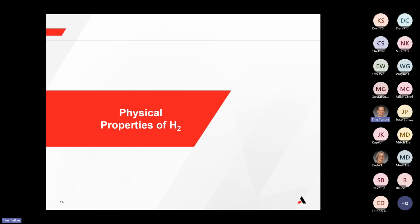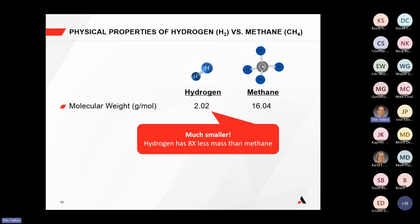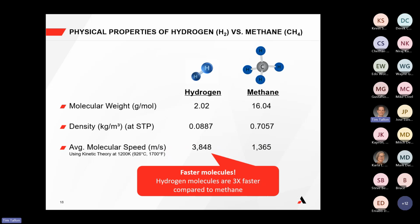So as we think about those physical properties, the first thing we can talk about is that of molecular weight. Okay, so if you look at it just at first glance, you'll notice that hydrogen is much smaller compared to methane, 8 times less mass per mole. Also, physically, it's lighter. It's eight times less dense compared to methane. So you also have to think about that relative density. That density causes it to be lighter in the atmosphere, and also it causes it to have faster molecules. Hydrogen molecules are 3 times faster compared to methane. So we have a lighter, faster molecule in comparison with methane.